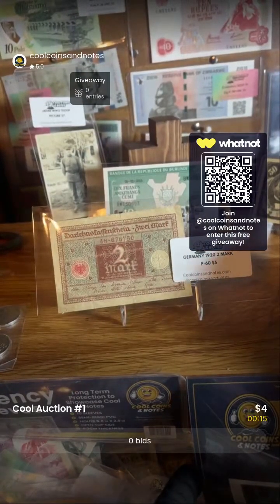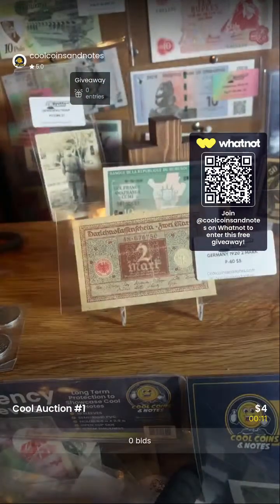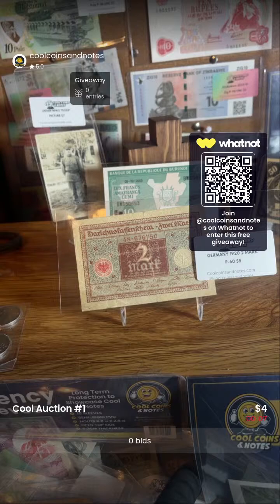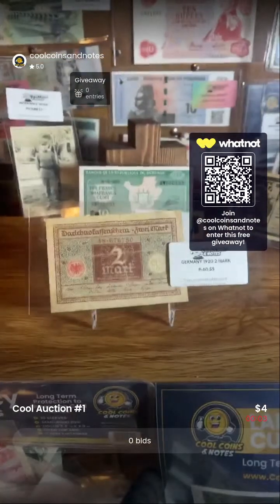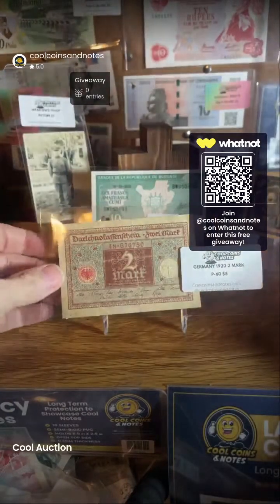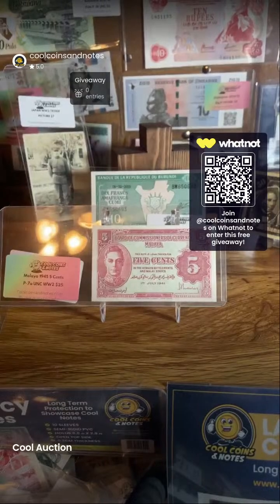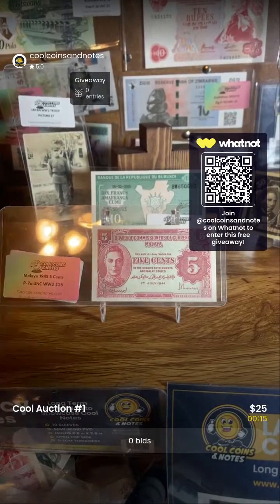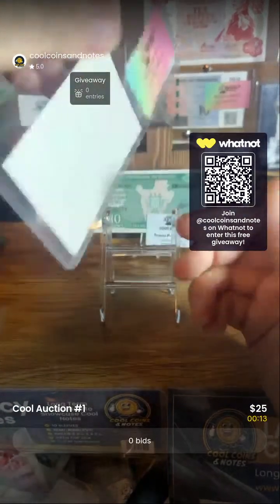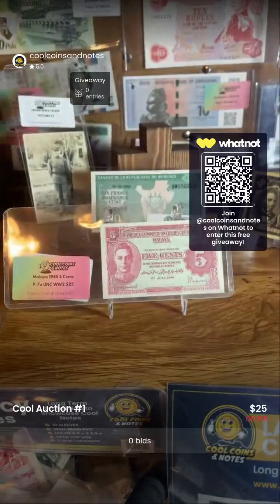Got a German 2 mark 1920. Malaya, 5 cents. Nice note. King George, 1941.